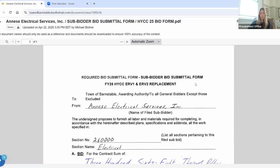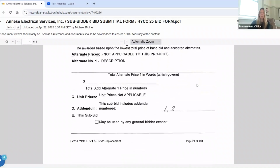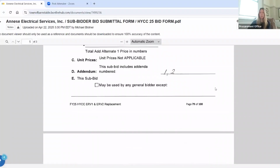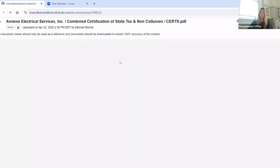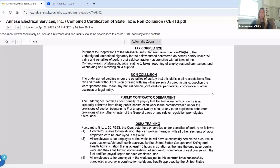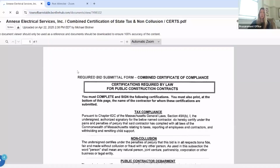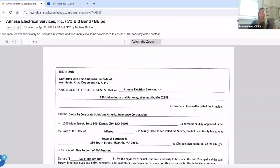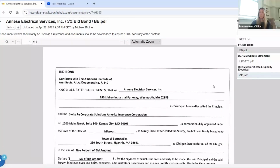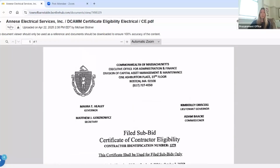Once more, this is from Anise Electrical Services, Inc., and the proposed contract price is $368,000. Addendums 1 and 2 are acknowledged. There are no restrictions or exclusions. The combined certificate of tax compliance, non-collusion, and OSHA is included. The reference sheet is here. We'll pull up the bid bond. The bid bond is here in the amount of 5%. We'll look at that certificate of eligibility, and that is here in the category of electrical.